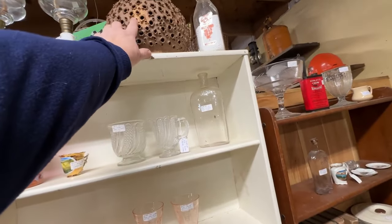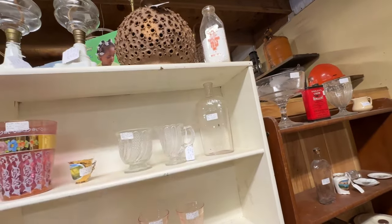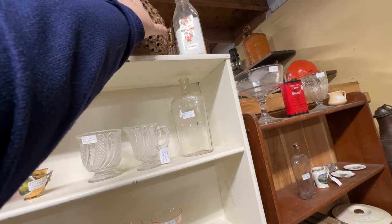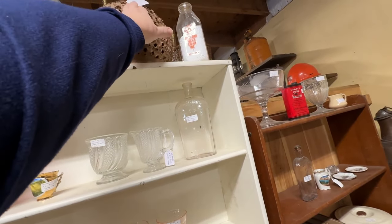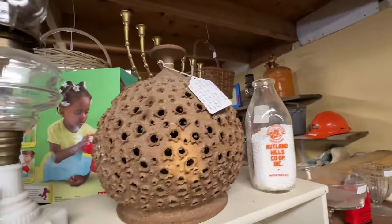Oh, look at this thing, Kay. It looks like it's been shot. It has been shot. That's what it looks like. Pierced. It just says pierced. $395. That guy. Woo.